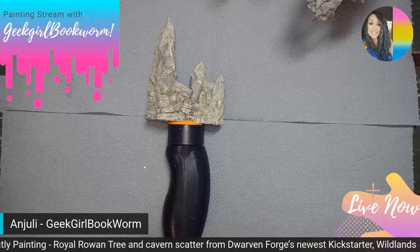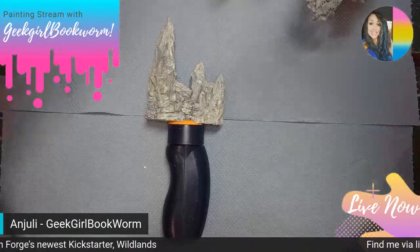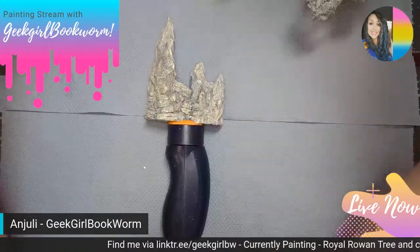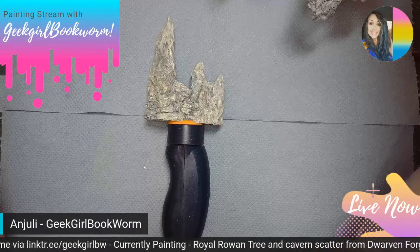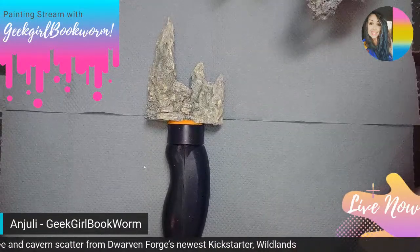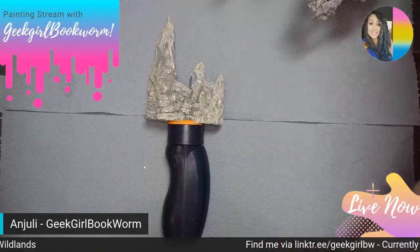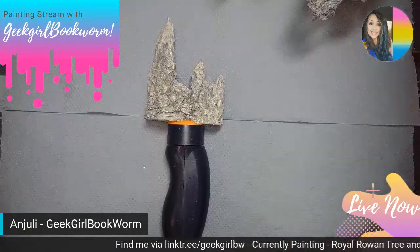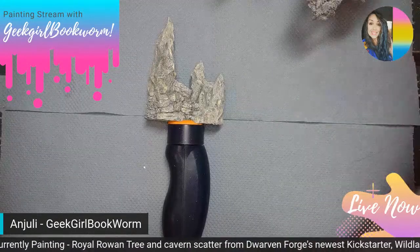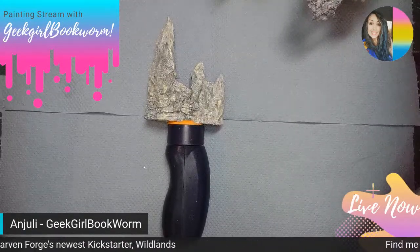So this is from the Wildlands Kickstarter, which is Dwarven Forge's newest Kickstarter, and it features a lot more scatter and a lot more bits to create larger areas. They have swamps, forests, caverns and dungeons, so really you can build the thing that you're after. And they are aiming this time at war gamers as well as D&D players. So they've designed some maps and things that you can use when you're doing war games as well. You can build your scenery up with those.